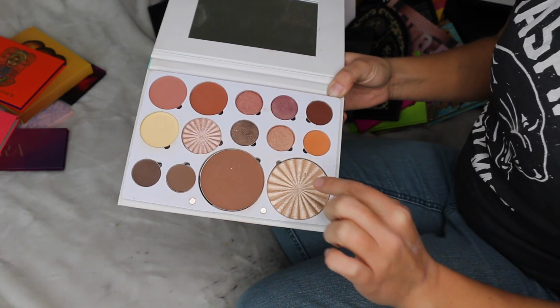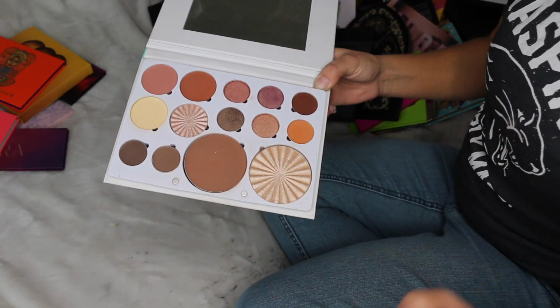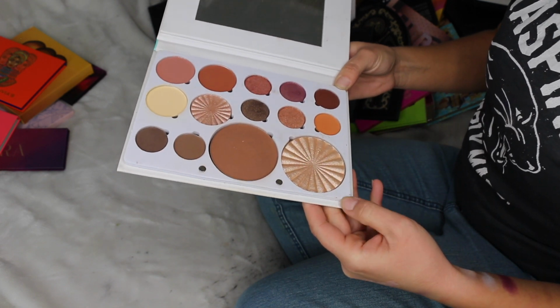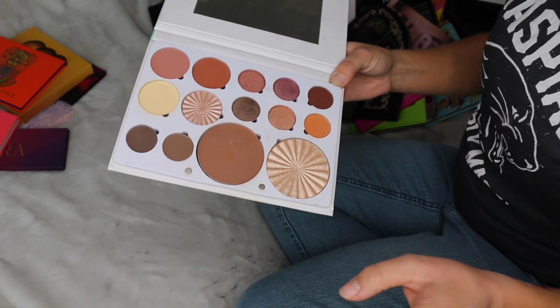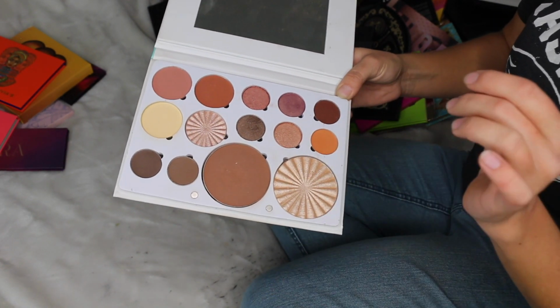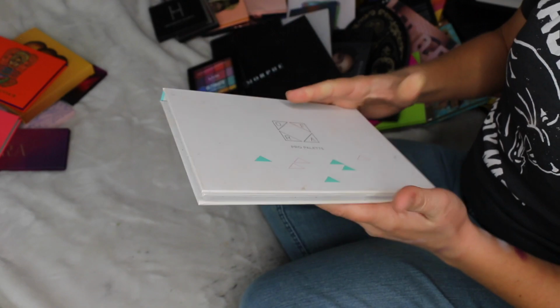This Blissful and this Rodeo Drive highlighter are the best. And I kind of need to keep them inside this palette because I've heard that they shatter quite easily, but they are beautiful highlighters, and that is the main reason I'm going to keep them. I'm going to keep it for now.